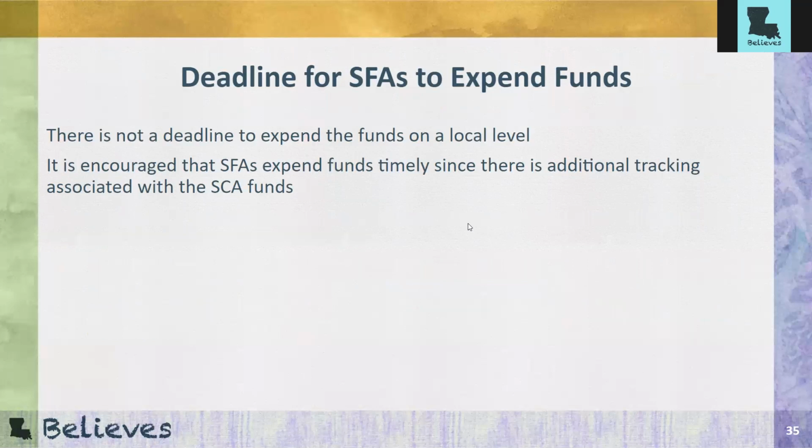So there's been some confusion about the deadline for SFAs to expend funds. As I mentioned earlier, there is a September of 2023 deadline for state agencies, but there is not a deadline for SFAs to expend the funds on a local level. So we do encourage that SFAs expend those funds timely, since there is that additional tracking requirement with those funds. But if it takes you till the end of next school year to expend all those funds, that's absolutely okay. So whatever is easy for you.